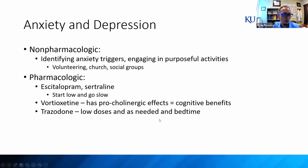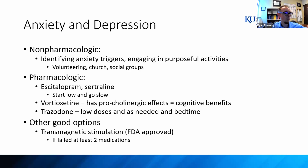Trazodone, again, low doses. Sometimes it's just really good to use this at bedtime too, because that's what's keeping them up at night. So that's the insomnia side of things, the mind racing phenomenon. Trazodone works best for that. So some other good options.